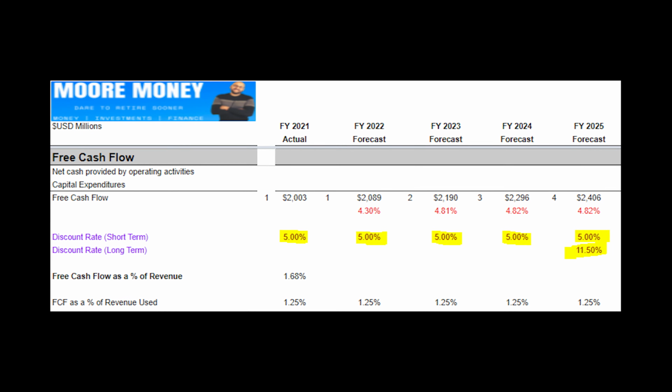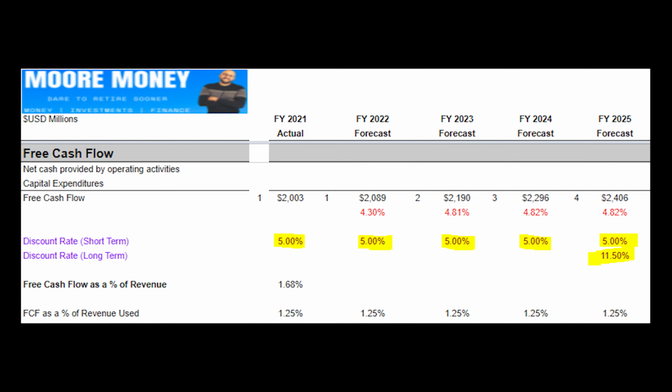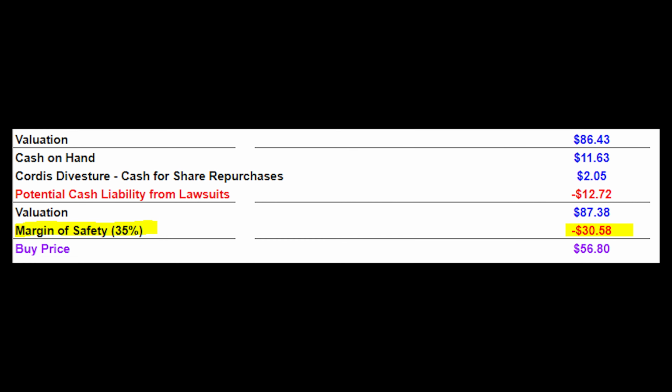You can see from the valuation that I'm discounting the next 5 years at 5%, and the terminal multiple is generated using a discount rate of 11.5%. I'm forecasting free cash flows at approximately 1.25% of revenues. This, of course, has historically been higher, but let's be conservative and hope for some upside surprise here. So, of course, my valuation is approximately $85, which includes the in and out of the cash on hand netted with the lawsuit liability. I'd like to take an approximate 35% margin of safety on that valuation, so the buy price that I'd like to purchase this company at is approximately around $60 a share.